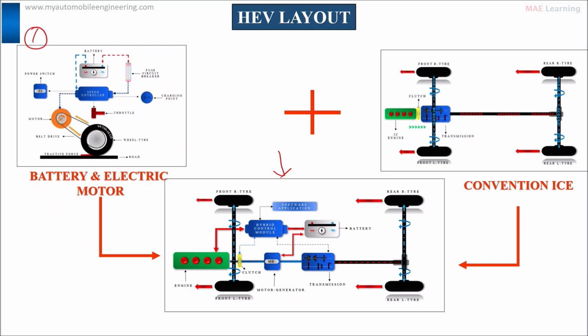As you can see in this image, this battery is connected with the controller, and then it goes to your motor. Now the electric motor is connected to the wheels through a belt drive system, as mentioned here. When the battery gives power, this motor makes the wheel turn, very quietly and with instant power. You can see how it is connected to the wheels and tire in this image.